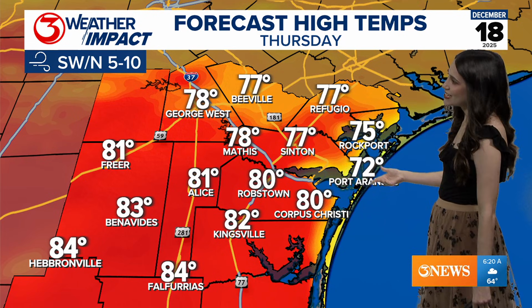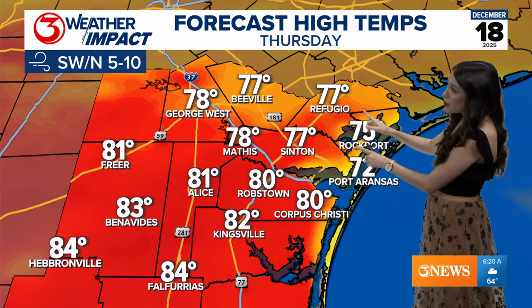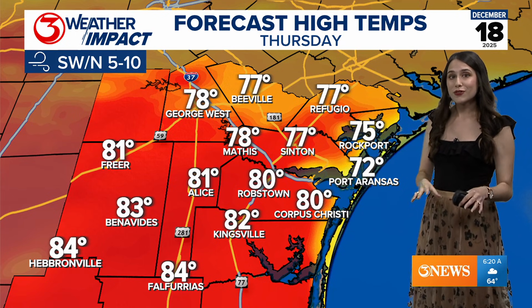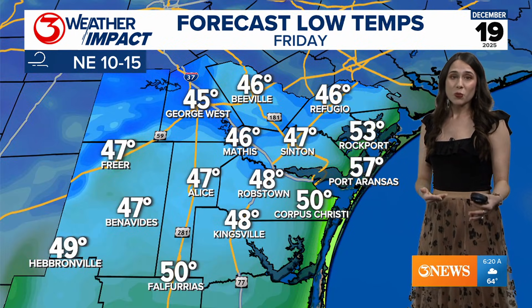Now, heading into this afternoon, you're not going to want that jacket at all. We have high temperatures in the low 80s, but some upper 70s in those places I mentioned where they got more rainfall yesterday. That rain on the ground helping to keep them just a little bit cooler.